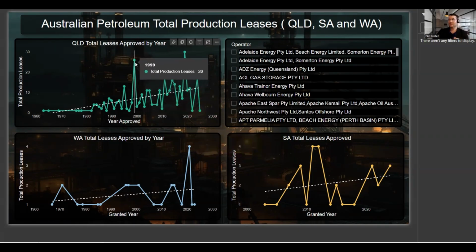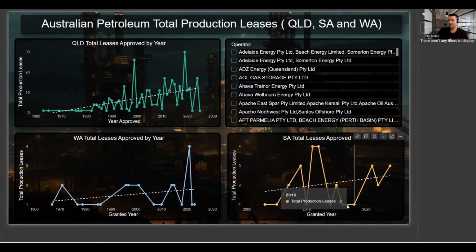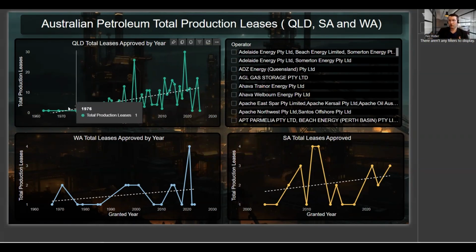Okay, so the more leases there are, these are the periods where capital was intensified, and the periods where there were fewer leases is where there was a bit of an economic slowdown within this particular industry. So we're going to start off here with Queensland. We can see a long-term upward trend from the 1960s through to the late 2010s.